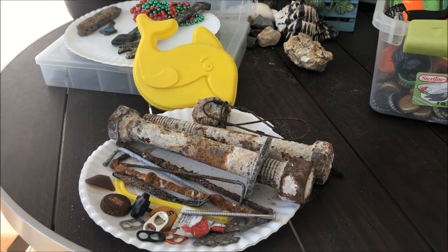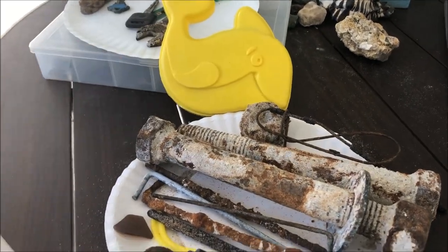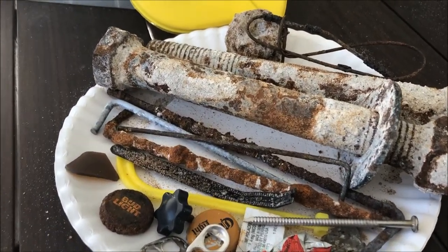I didn't find much today metal detecting. It looks like a bunch of trash. I did find this little dolphin thing here, but it looks like a bunch of scrap metal.